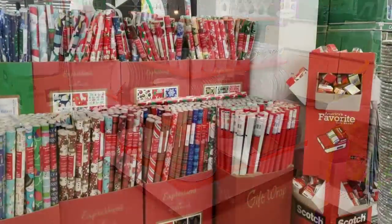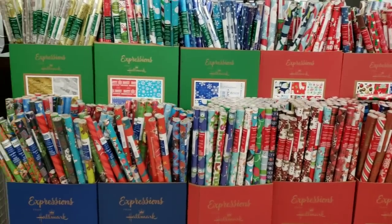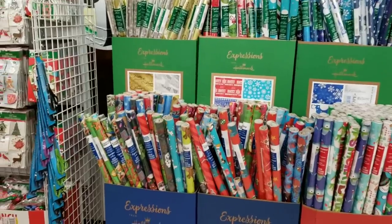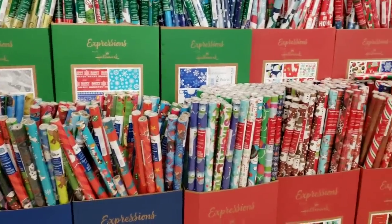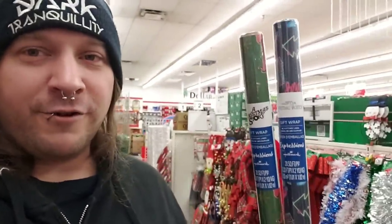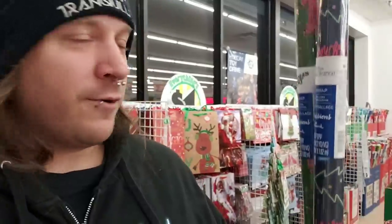I'm digging it. Here is all their wrapping paper. It's just like what the other one had, but I couldn't get it because there were too many people in the way. But they have quite the selection here. An ex coworker of mine who had seen that I posted about the Christmas story and Christmas vacation wrapping paper asked me if next time I came to the store, if I saw these, if I could grab them for him. So here you go, Eric.